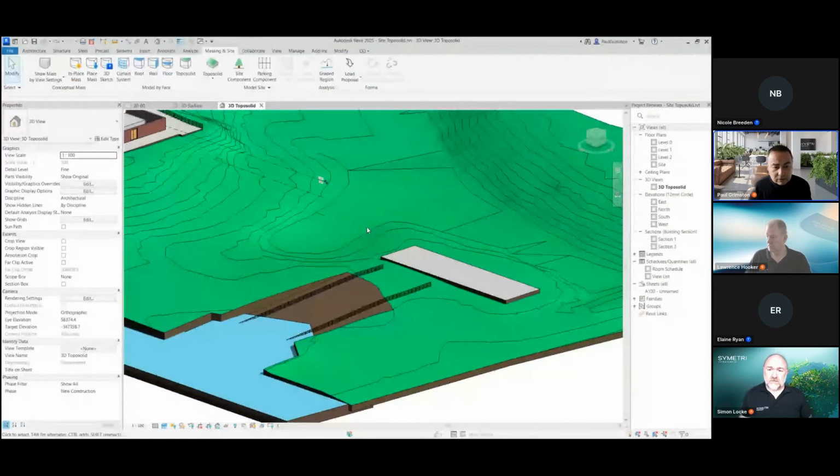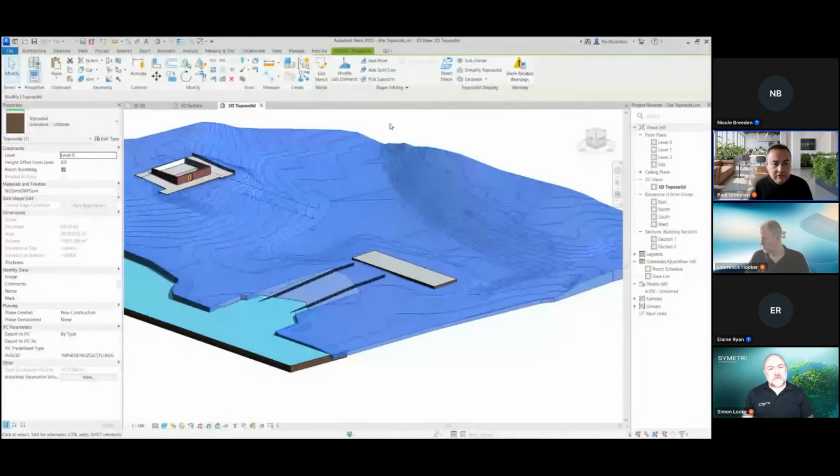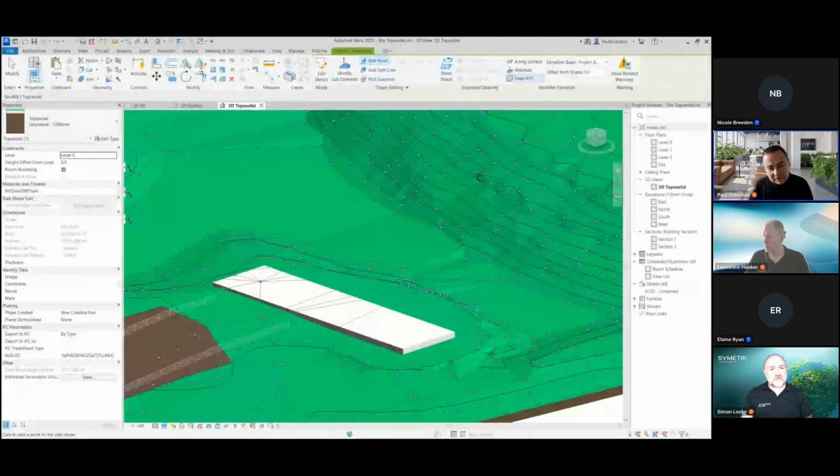When it comes to the editing, so firstly, if I come along here and we start to add in sort of points and split lines and things, it can be a little bit difficult to see, but we can see the contours are still visible. So as those points are added in, the contours will change, and we can kind of see the effect pretty quickly that those points are having.